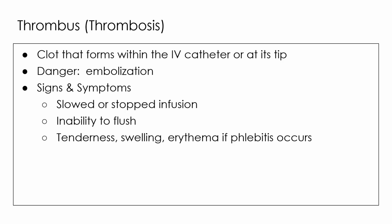Thrombus or thrombosis. This is when a clot forms within the IV catheter or at its tip. The danger is embolization, which is dislodgement into circulation. Signs and symptoms include slowed or stopped infusions, inability to flush, as well as tenderness, swelling, and erythema if phlebitis occurs. Why else might an IV slow or flushing be difficult? Always check the clamp and/or compression of the vein. Always assess the situation first.